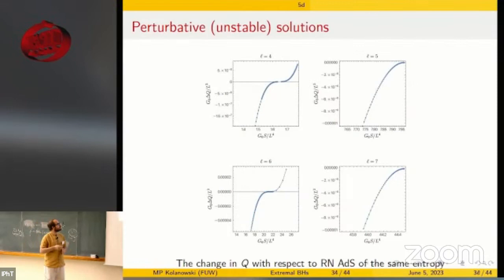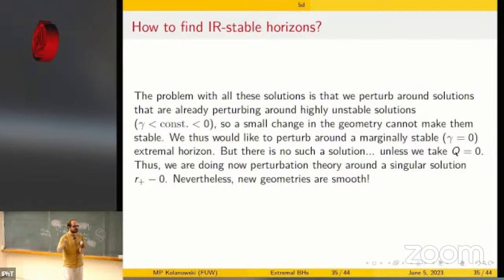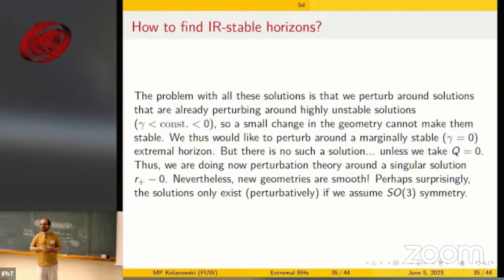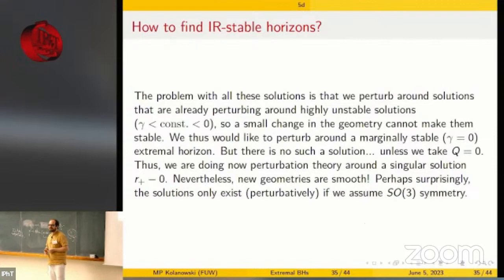Here we have some plots describing how the charge depends on the entropy. Since they're unstable, they're probably still not very interesting, because it would be very hard to construct boundary conditions such that we would flow exactly to this point. It was just a happy coincidence that spherically symmetric boundary conditions flow to the horizon of Reissner-Nordström AdS5. And the problem with all these solutions is that we are perturbing around solutions that are already unstable, in a way that the exponent is significantly smaller than one. So if we just make a small change in the geometry there, it's not surprising that they are still unstable.